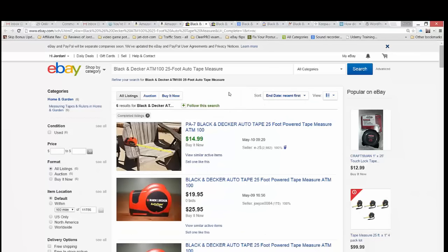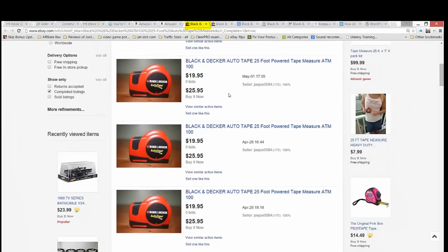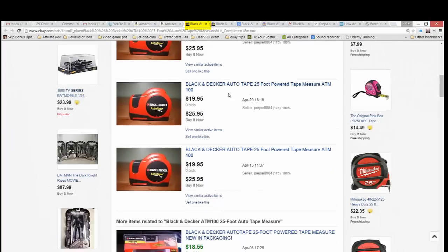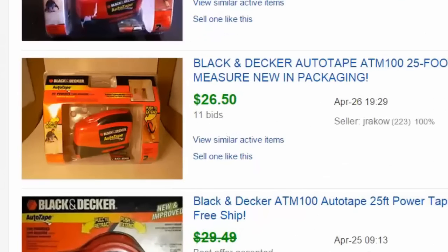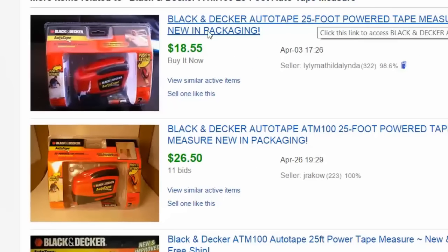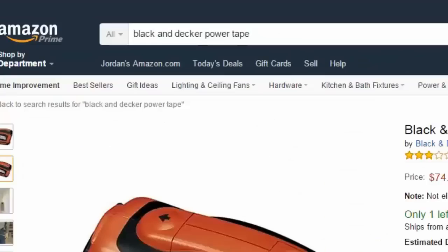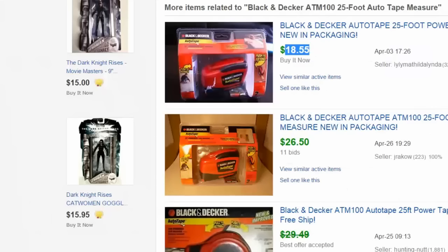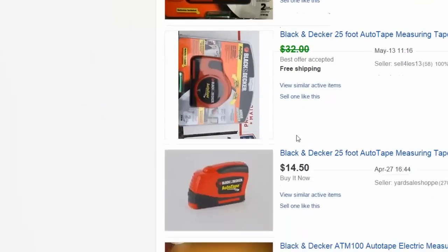So now you start to see, here's the completed listings on eBay, okay? Now, I don't see the exact model yet. Here it is. Here's the exact same model sold for $20 new, right? Automate 25-foot power tape measure, new in packaging. Sold for $18.55, right? Sells on Amazon for $80, okay? Perfect product to buy online and resell, okay? And just as a gut check, here's another one that sold for $26.50.